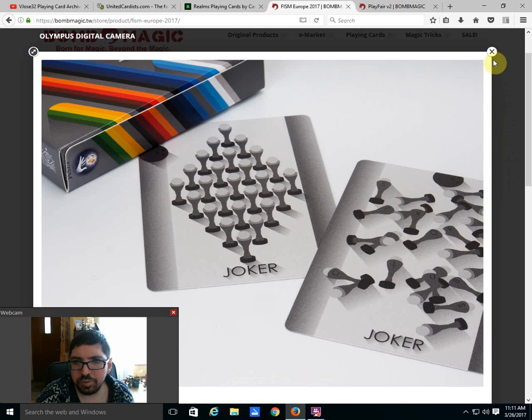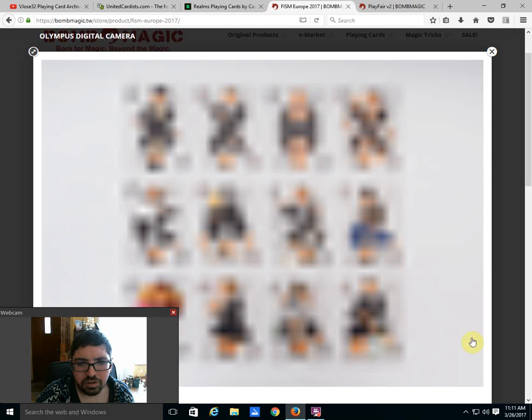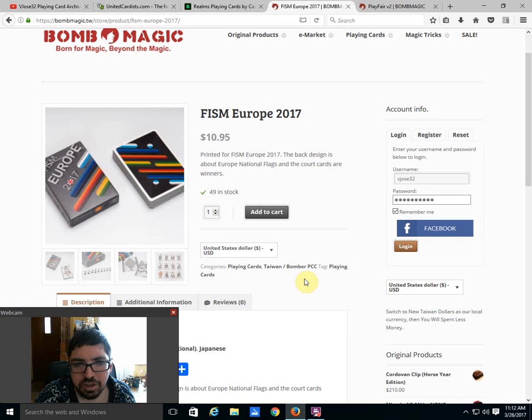Your jokers are pretty interesting. And the court cards, like I said, are completely custom. The court cards feature images of the winners, except no eyes, apparently. They're different from one side to the other. Pretty cool, I like that. And these are winners from throughout the years, so that's a nice piece of history. Interesting, colorful back design.